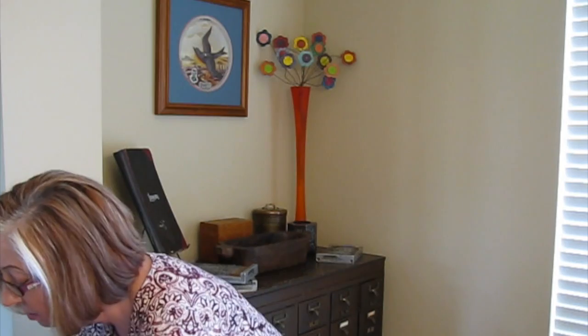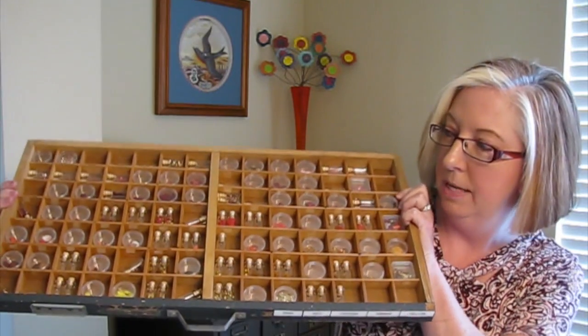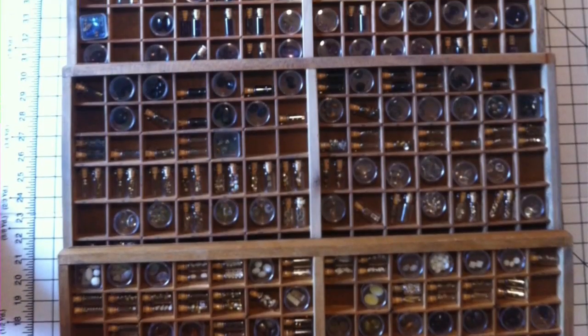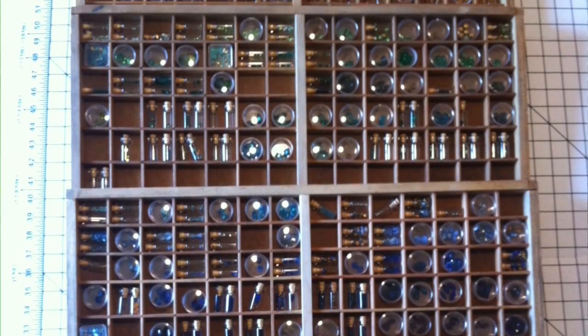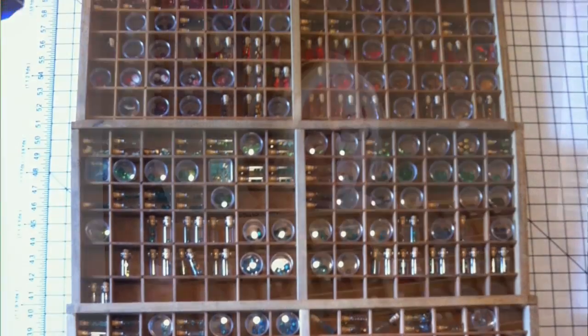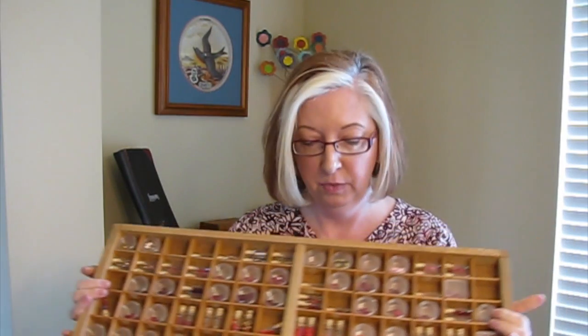And I use them on, oh dear, I didn't plan well. Okay, I've showed this on other videos, and I might have a still picture. But this is how I store my rhinestones. These are vintage, all kinds of vintage stones that I have collected over the years. I have several of these trays. They're divided by color family. This is the reds and yellows, mostly.